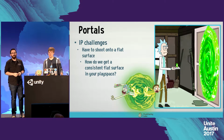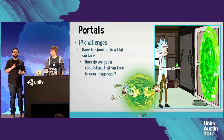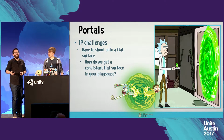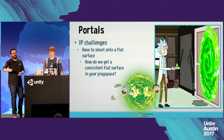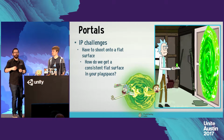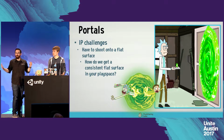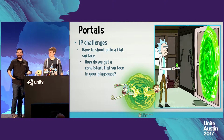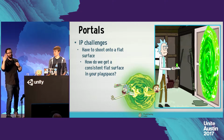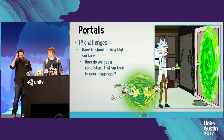The first thing is that there are some IP challenges that we were working with. We got this really big IP Bible from Adult Swim about all the Rick and Morty universe, and it had a page actually about how portals function, and they said that it has to be shot onto a flat surface, first of all. So when you exit a portal, you could be in empty space, you can emerge, but you have to go in through a solid surface. So we're thinking, if we're in room scale, how do I make a solid wall somewhere inside of my play space that's not at the edge, so that, imagine it's right near your real world wall, you want to jump through it and you smash into a wall. So there was a lot of challenge there about thinking through that.